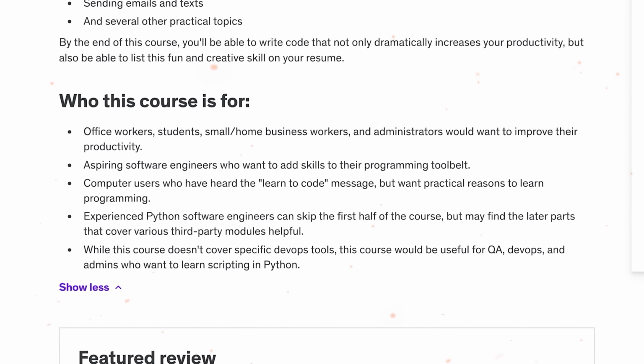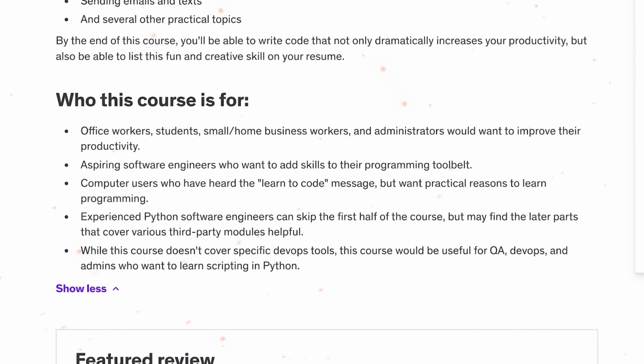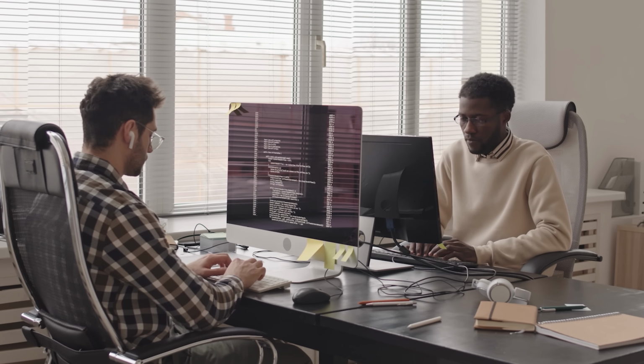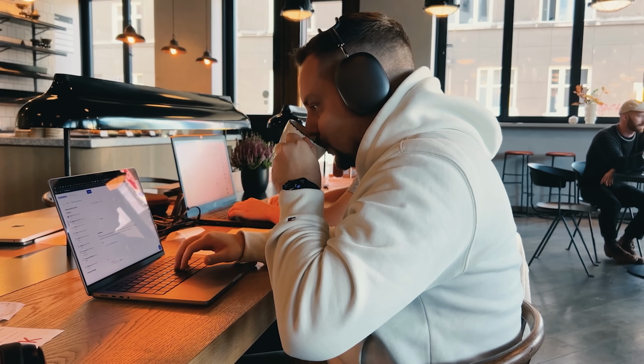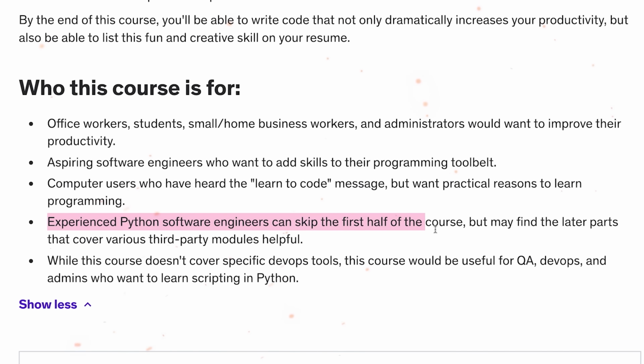Who is this course for? You know, guys, it's great to see that this course is awesome for pretty much everyone. Office folks, researchers, students, marketers, administrators. And even just regular people who want to learn programming in a really hands-on practical way. It's like programming made easy for everyone.